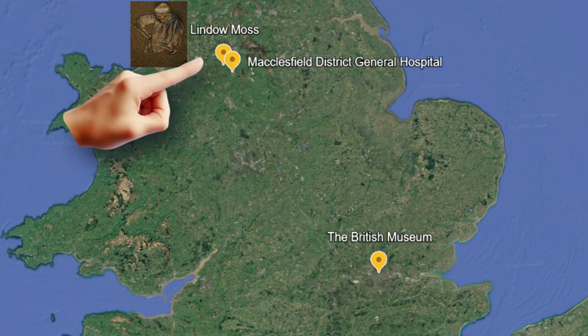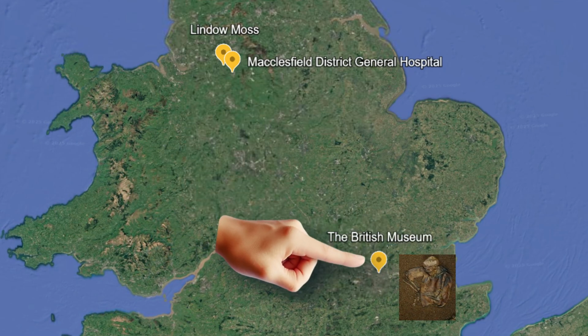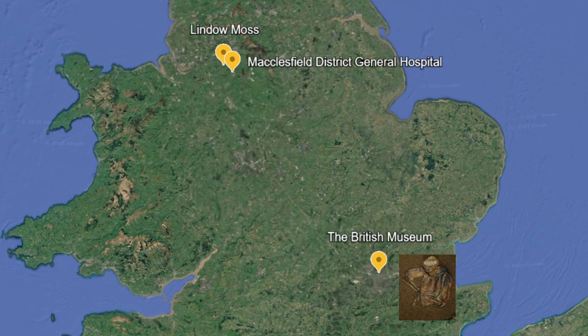And from there, Pete was brought to Macclesfield District General Hospital for storage. And then the landowners of the peat bog ended up donating Pete to the British Museum, and he arrived there on August 21st. And he's still there today. And since he was the second of several bog bodies found in this particular peat bog, he is officially known as Lindow II. The first find was the Lindow Woman, but what is so unique about the Lindow Man, Lindow II, Peat Marsh, is the state of his body and the manner of his death.